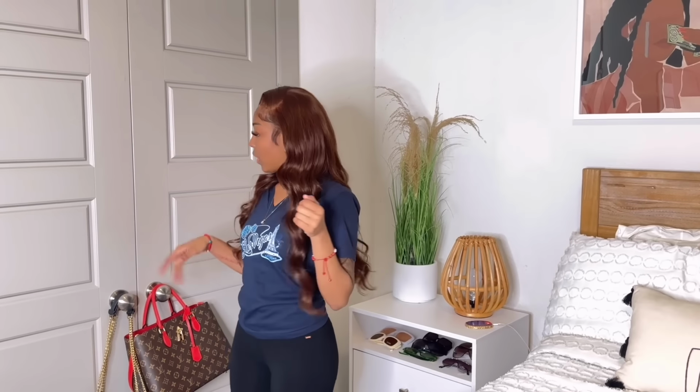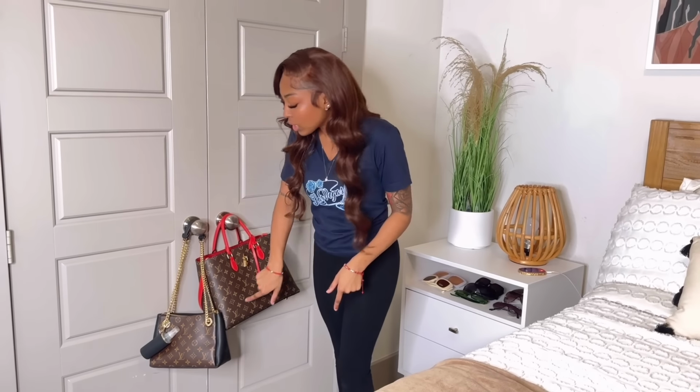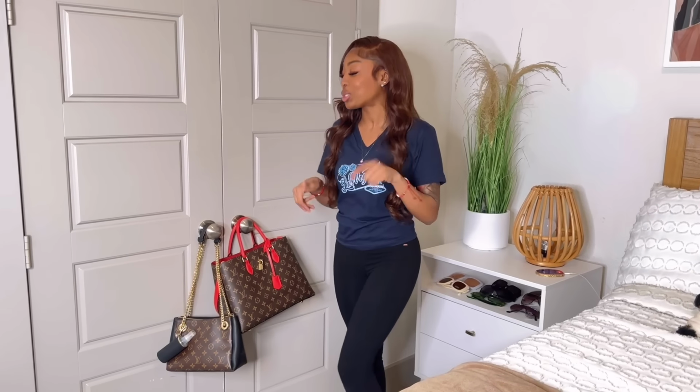And then my closet right here, my two purses, my LVs. I got this for my birthday. And I think I got this for Christmas. They'll be linked down below. Make sure you go watch them, period.